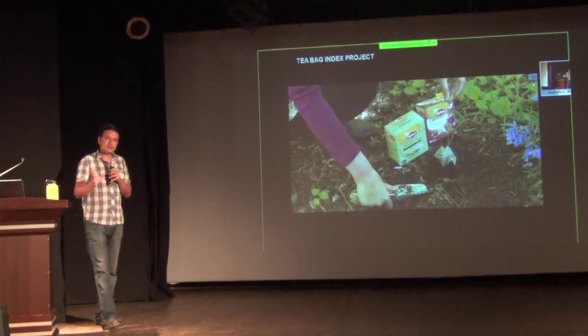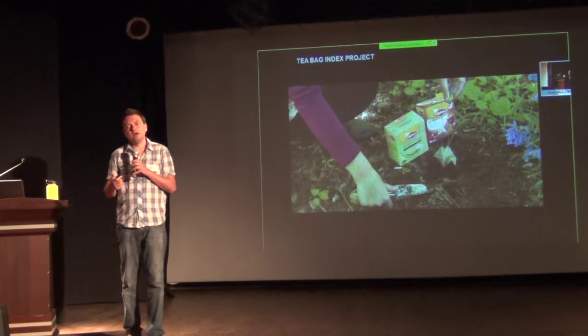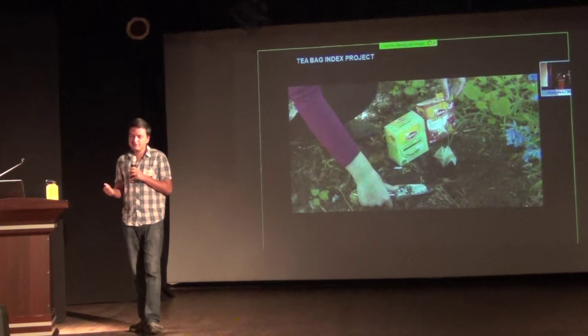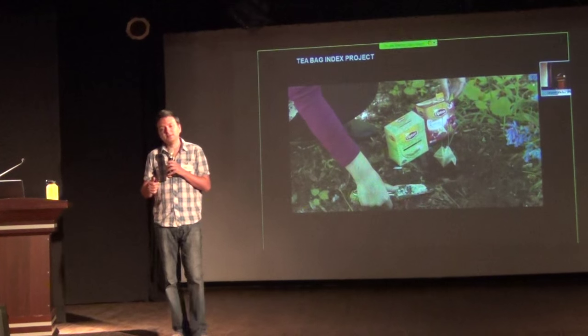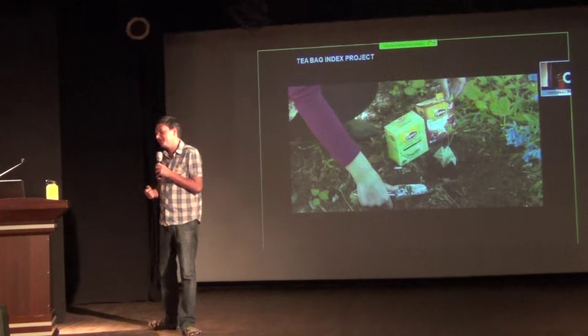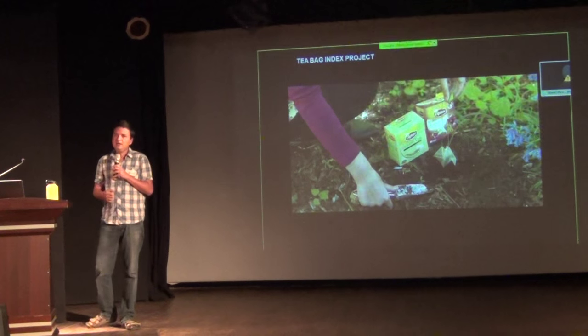It turns out that across the world there's a lot of interest in decomposition. Decomposition is an ecosystem process, an ecosystem service, if you can call it that. And some people have tried to standardize measuring decomposition rates in soils across the planet. This has implications for climate change and carbon emission and all these kinds of things. And there's something very interesting I stumbled upon, which is called the Teabag Index Project.